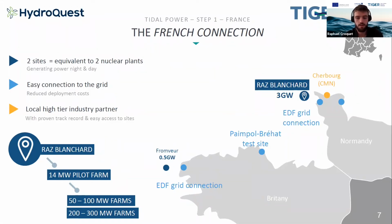Just to tell a little about our next step, we are working on the development of a pilot farm project of 14 megawatts. This pilot farm will be deployed in Raz Blanchard, and the schedule is to deploy this pilot farm in 2023. And just to finalize this slide, you see where the Paimpol-Bréhat test site is located, which is where we have installed our first turbine.